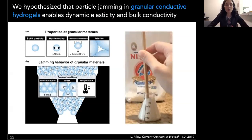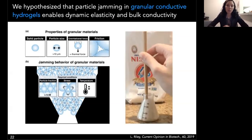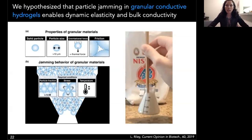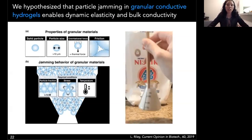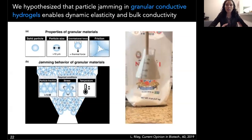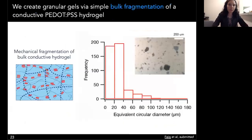And so our hypothesis was that if we could form granular gels using conductive hydrogels as the building blocks, then the junctions between these jammed particles would not only introduce dynamic elasticity to the bulk material, but they would also introduce bulk conductivity because each of those building blocks is also individually conductive. As a proof of concept, we created granular conductive gels through a very simple approach where we start with a conductive PEDOT:PSS hydrogel and mechanically fragment it into heterogeneous micron-sized particles.